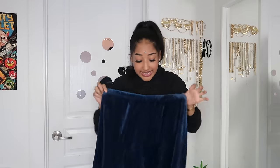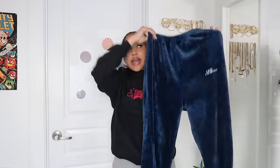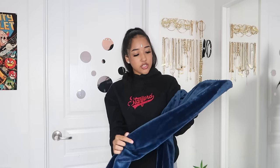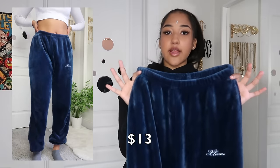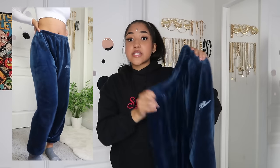Baby, these sweatpants, these from YESSTYLE, the softest sweatpants ever. I don't know what I was expecting. Think of the softest blanket you've ever touched and multiply it, and this is how it feels. You can just tell that this is so soft, and I never knew they made clothes with this material. I've always had blankets or whatever, but this is so soft. So all of those are soft, but this is like double soft.